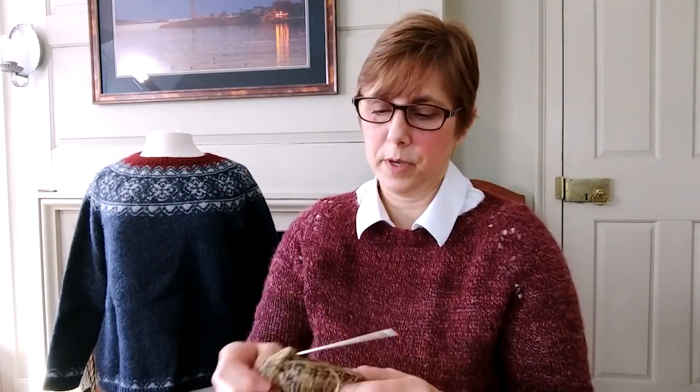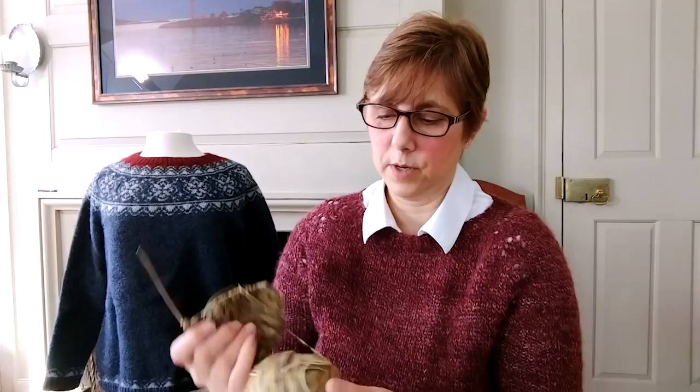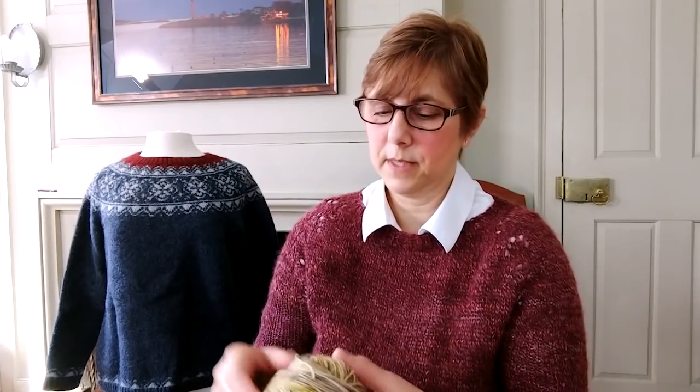And I'll try to put a picture up here of the finished socks, but I'm really happy with these. This is beautiful, gorgeous yarn to knit with. So again, this is just lovely. I'm really happy that I splurged a little and got a special skein of yarn. All right, so that's all I have on the needles, if you can believe it. So let's move on to some podcast recommendations that I have.